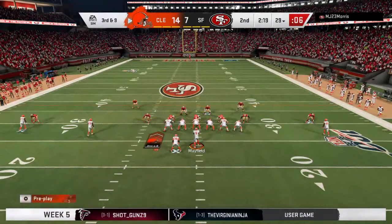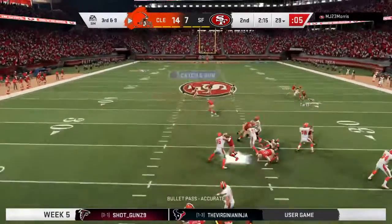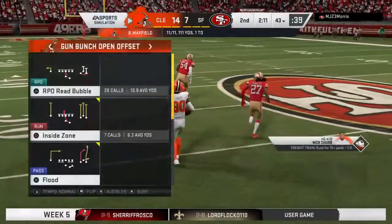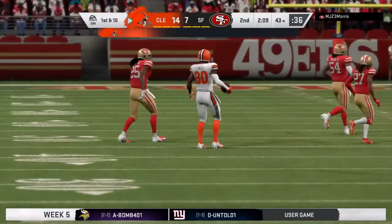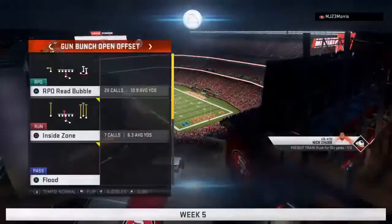Give a lot of credit to the defense for not tumbling to that one. Mayfield down. And he's got his man. That's Landry. 14 yards, and it's a Cleveland first down. We've hit the 2-minute mark of the second quarter. 14-7.